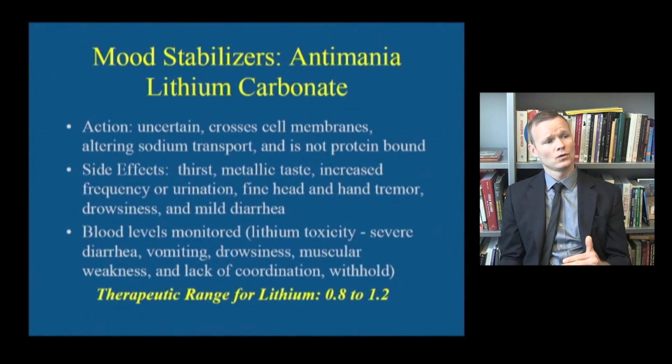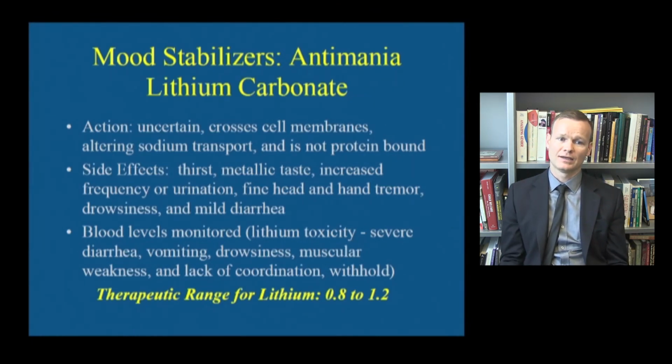Bipolar 2 is where they get hypomanic. Patients get elevated moods, some euphoria, but it doesn't go all the way into a manic episode where they may need to be hospitalized. You may see increased spending, irrational decisions around sex and relationships, stuff that doesn't quite fit the picture for that patient when they're in a healthy and euthymic state. And so that would be hypomania. And they also can experience dysthymia, which is a low-grade depression, or full depression.